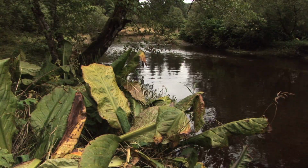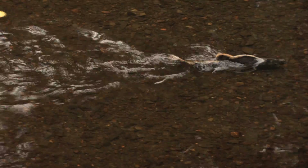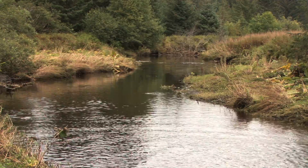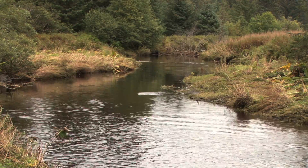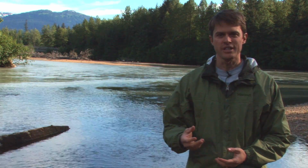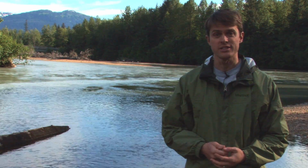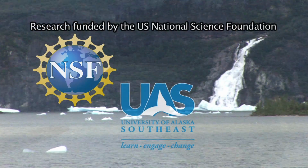In contrast, Peterson Creek, another productive salmon stream in the Juneau area, receives no runoff from glaciers. During dry periods in the summer, the stream flow can drop dramatically and the water can become too warm for salmon. This research is important because it will help us to understand how rivers and associated aquatic habitats will be impacted as glaciers continue to thin and recede in Southeast Alaska.